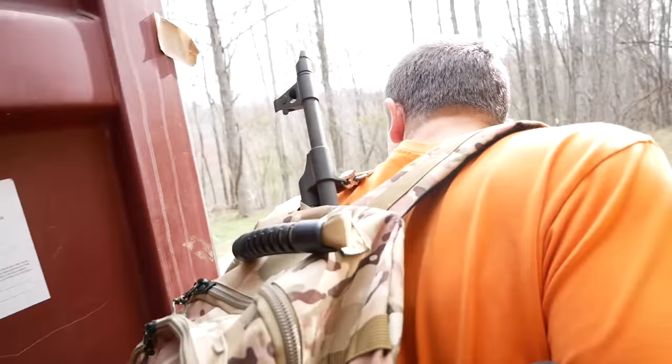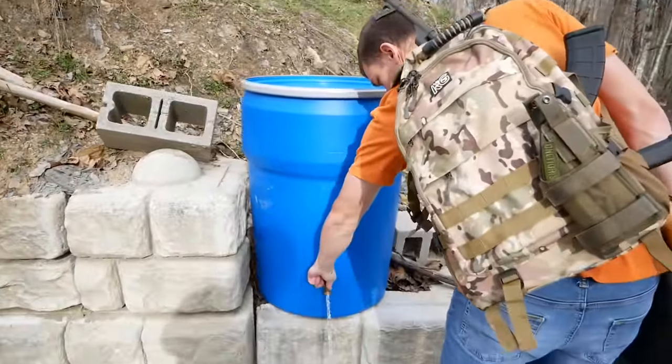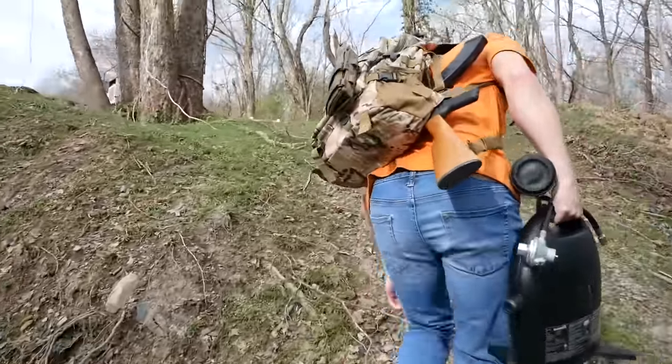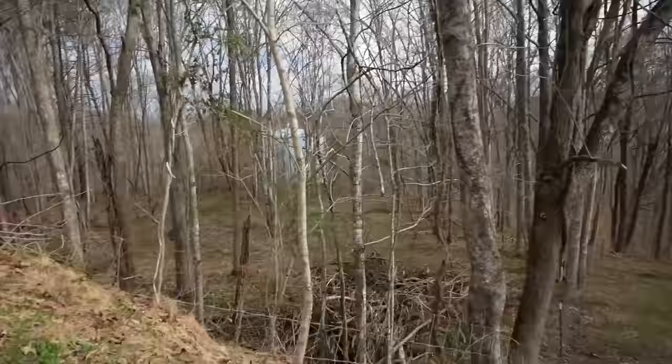Just go. Because this is a really good spot. We had water supply and everything, but we're going to leave it. We're hearing some gunshots down there in the holler, but we got to get out of here.